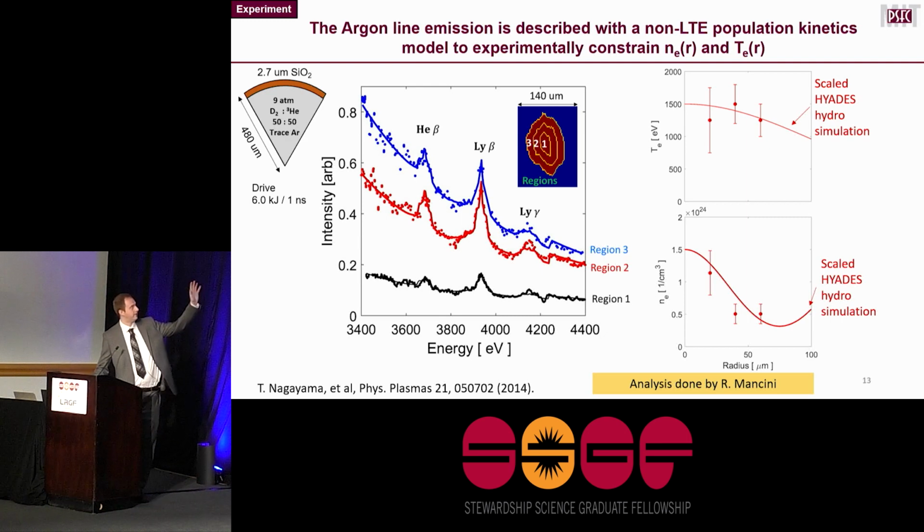What I'm showing here is the argon line spectra, the data, and the modeling overlaid on each other from different regions, 1, 2, and 3, of the implosion core. For scale, up at the top, the implosions reach a scale of about 140 microns in width. So it's pretty small.